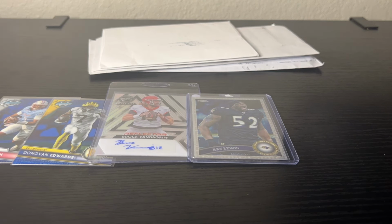I don't have any saved search notifications, but definitely need to get on that. Ray Lewis, one of the best ever, of course, and one of my favorites. Ed Reed, him, Brian Dawkins, Adrian Wilson, Champ Bailey.